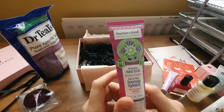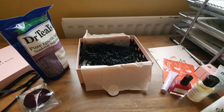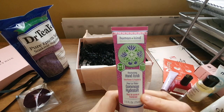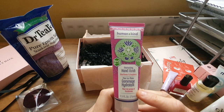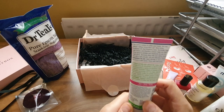2-in-1 natural moisturising hand scrub, elderflower and raspberry. Oh, I bet that smells nice. Let's have a sniff. Oh, I can't open this one, it's sealed, but I'll smell it when my mum opens it. Yeah, so that's 2.5 fluid ounces, 75 mils.